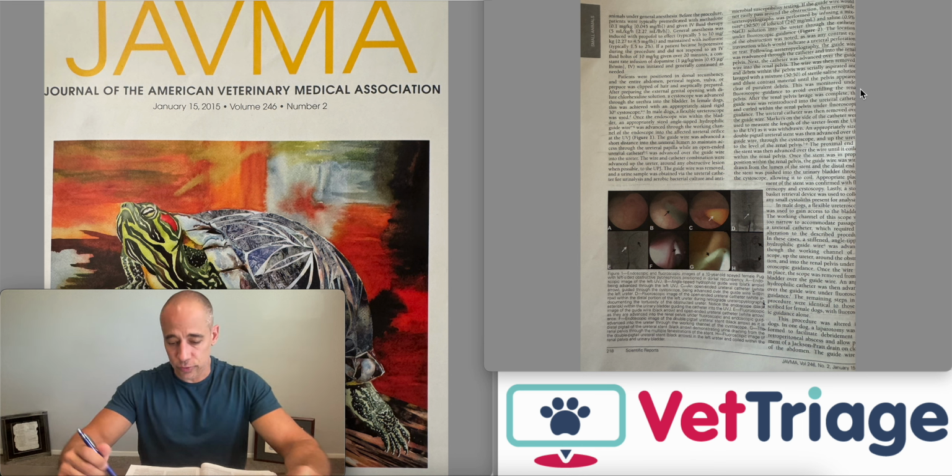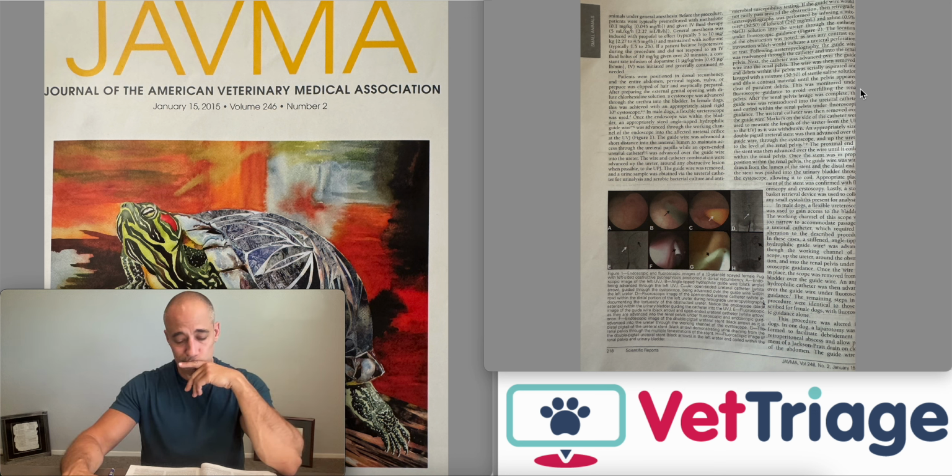Treatment: successful retrograde stent placement with cystoscope and fluoroscopy achieved in 11 out of 13 dogs. Included in these were small male dogs at 2.2 kilograms. Wow. In which case they performed a percutaneous keyhole cystoscopic approach rather than a retrograde urethroscopic approach to gain access to the ureterovesicular junction. Intraop complications, 2 intraop complications.